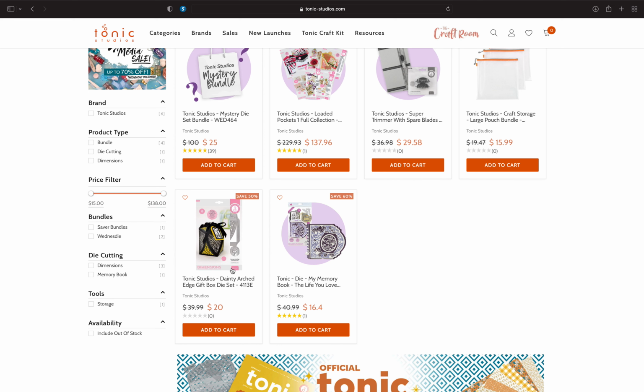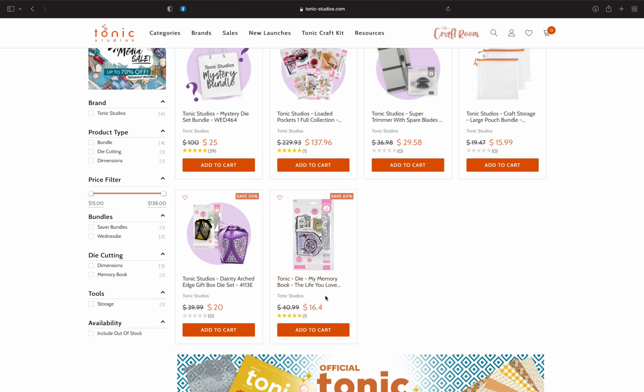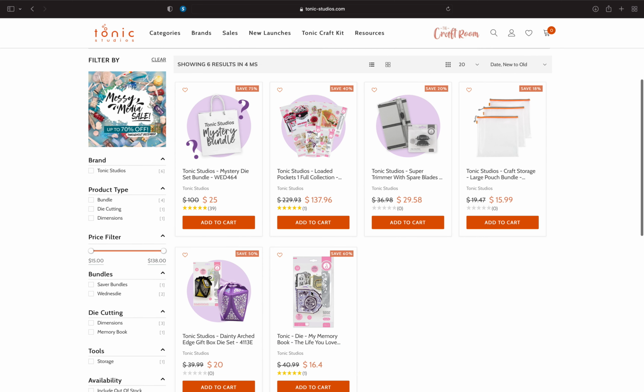They're really known for their dies. A lot of their die sets have a lot of pieces, and I have a friend who told me that she feels intimidated by them. But seriously, you guys, you just need to pay attention to the larger die, which is normally the base of the die, and then everything else is just extra. And then this is, I guess, to make what's it called? They call it memory books, but it's to make mini albums.